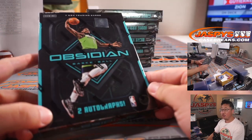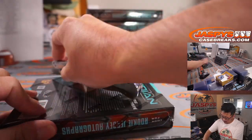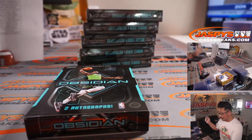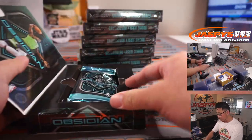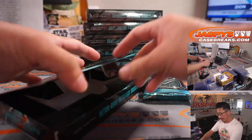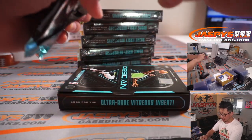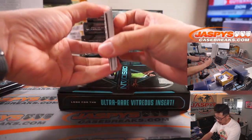All right, we're looking at two autographs per box. A lot of fun parallels, all card ships, so on and so forth. Also, for the number block people, there are non-numbered cards in Obsidian, so if we run into any non-numbered cards, we'll collect them as one lot at the end of the break and randomize them to one person. All non-numbered cards will go to one person. I think they'll mostly be base cards, though.